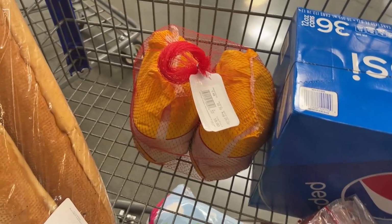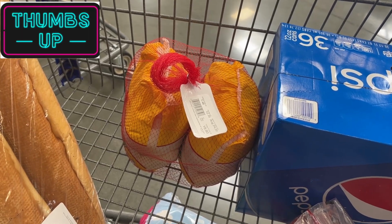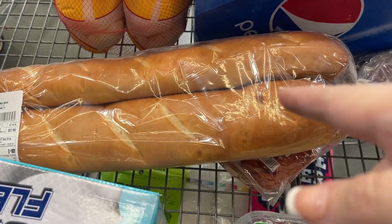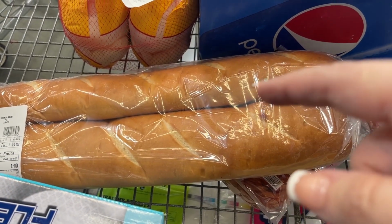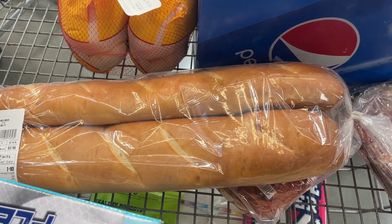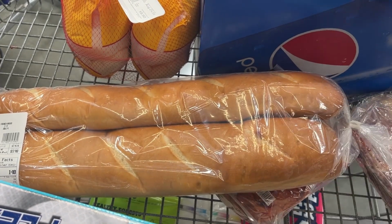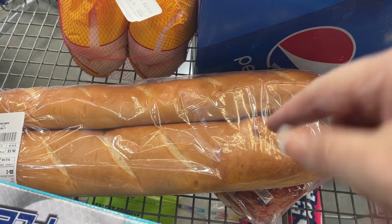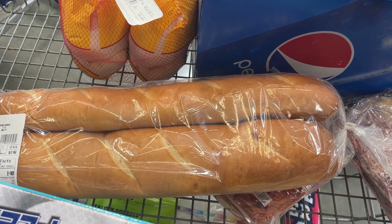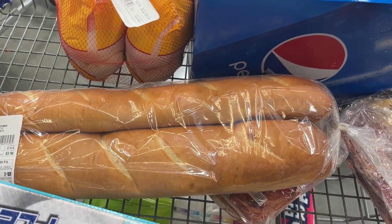And then the chicken, not a great price, but it was better than it was at Walmart, and Aldi didn't have it at all. So what was it? $18.80. And then a 2-pack of French breads for our son, $3.98. It's a little bit cheaper at Walmart, but every time we would go to Walmart, they wouldn't have it baked yet, or they would be sold out. So we just went ahead and got it here because they had it.